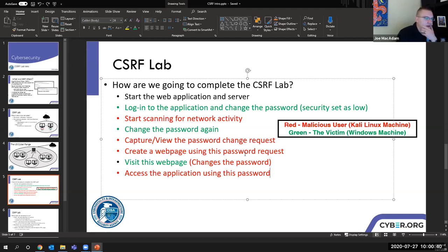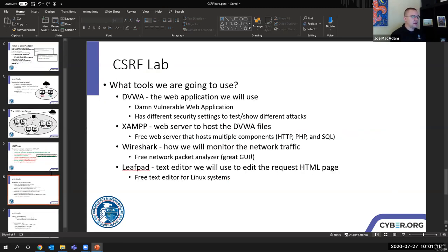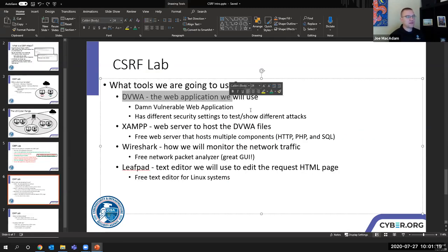When it changes, all of a sudden the malicious user now has access to that web application and not the victim. They aren't going to know their password once they log out. We can access this application from the Kali end and see it. But long story short, the malicious user is going to capture the GET request of how to change the password. They're going to create that web page, and then we're going to get the victim to access it. You can do this via an email, like, hey, go check out this link or something. And when they go to that link, it's going to change their password in the background, and all of a sudden the malicious user has access. That's what we're going to run through. Tools that we are going to use: DVWA, which we keep talking about, that's going to be our web application.